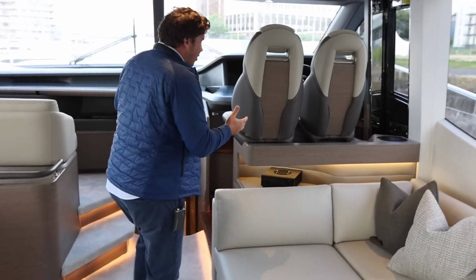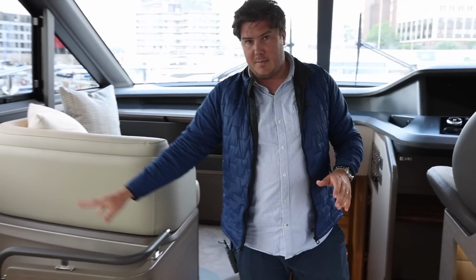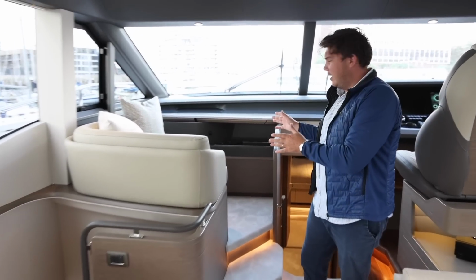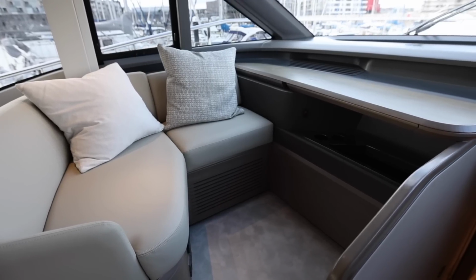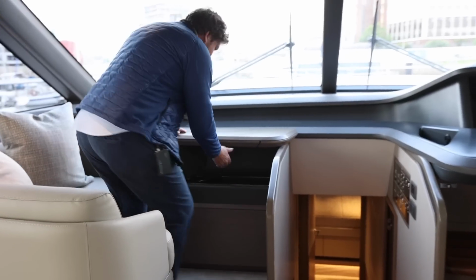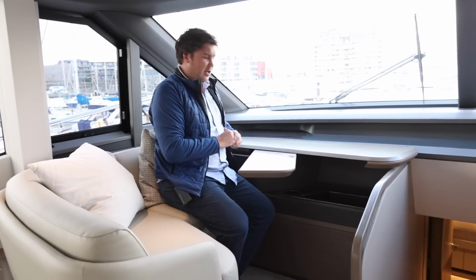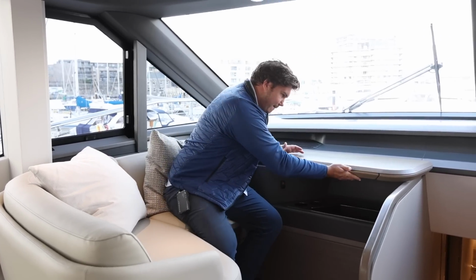And as we come right forward, you obviously have a lower helm station on this flybridge boat. This is access down here to the master cabin. I'll have a proper look at that later on. I really like this area. I think they're great for when the boat's going along. It's also a nice place to be when the boat is stationary because it's raised up higher, so you get a really nice view out. And Princess has even incorporated this, so you can have a little workstation, put your laptop out. What a place to work from this would be.